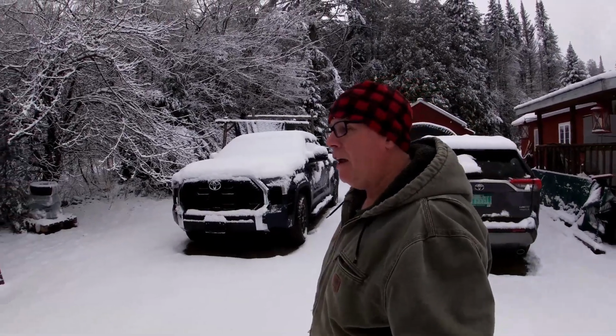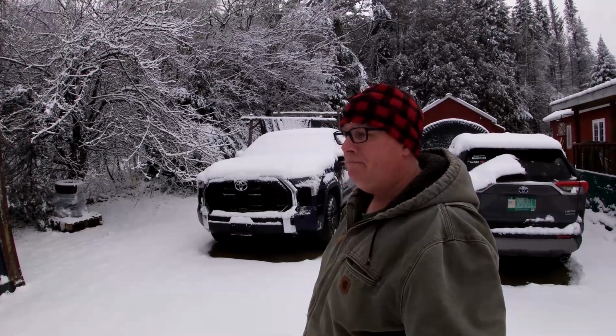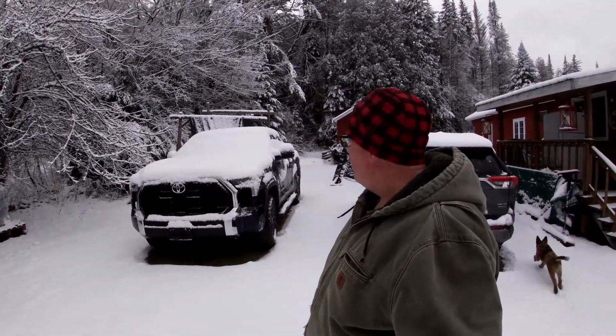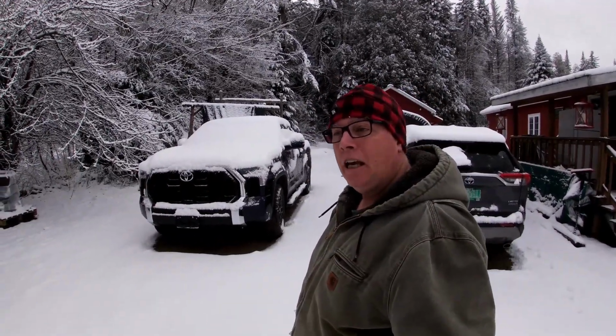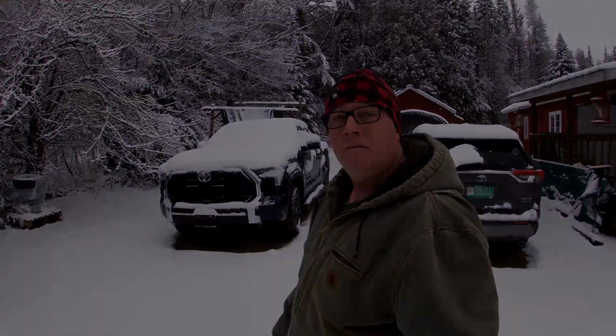It's the 19th of April, and everything's muddy underneath. If you plow the dirt roads, it just makes a flippin' mess. You do more damage than it's worth. So we're gonna clean up the Tundra and we're gonna take it for a little ride and see how it does.